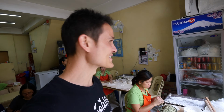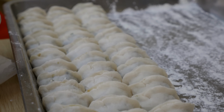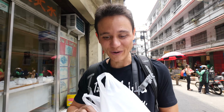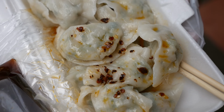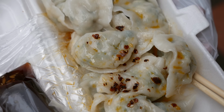You just walk in this restaurant and you can smell the aroma of chives and pork. I was gonna eat inside, but they're playing kind of loud music in there, so I decided to just get it for takeaway. And it's hot and fresh and steaming. I added some chili oil. They are still hot and steaming. Oh yes, fresh dumplings are hard to beat. And I already added a little bit of chili oil.